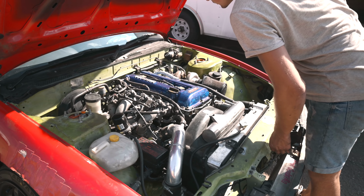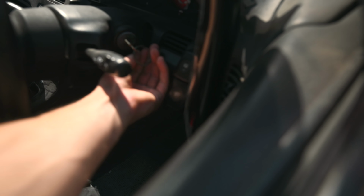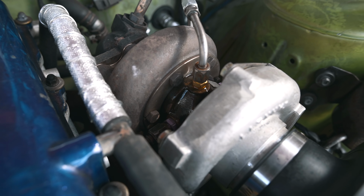And it doesn't look good. Shut it off. We are leaking oil from the turbo. Everything feels tight. Oh yeah.